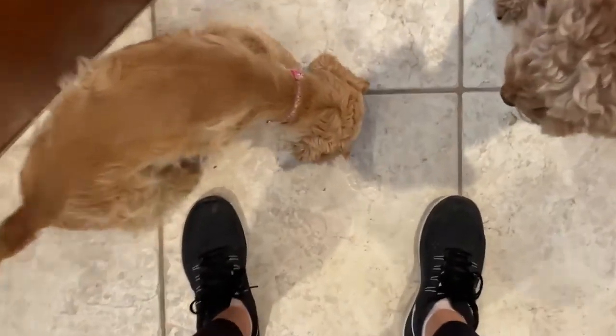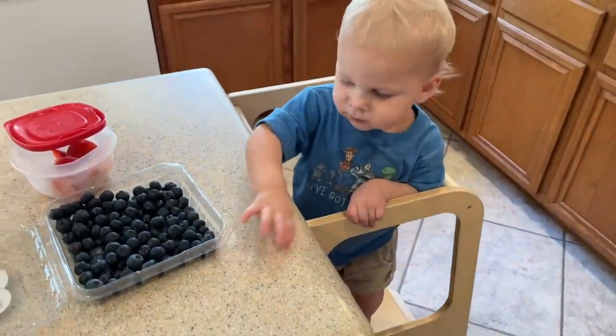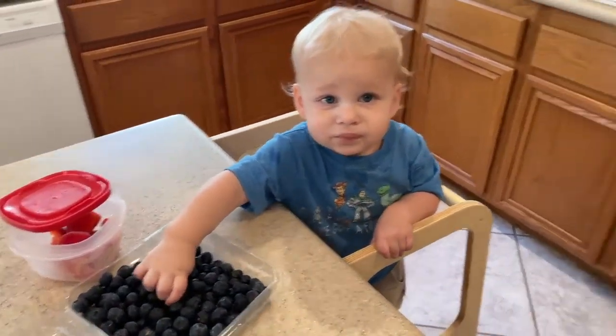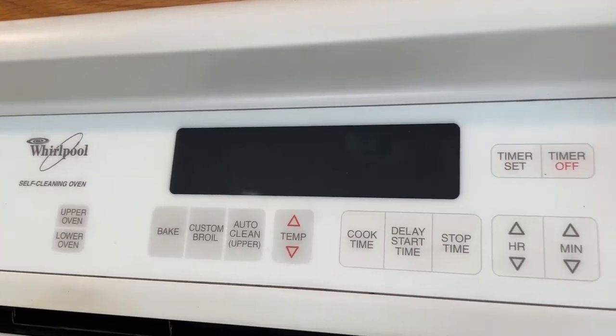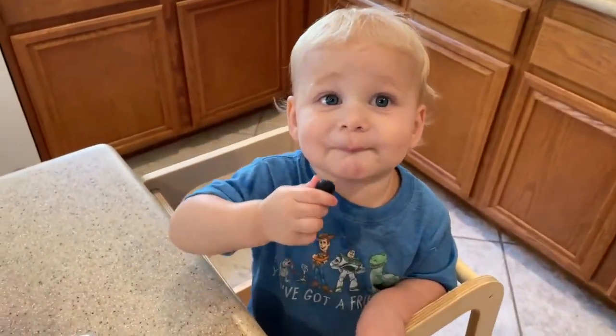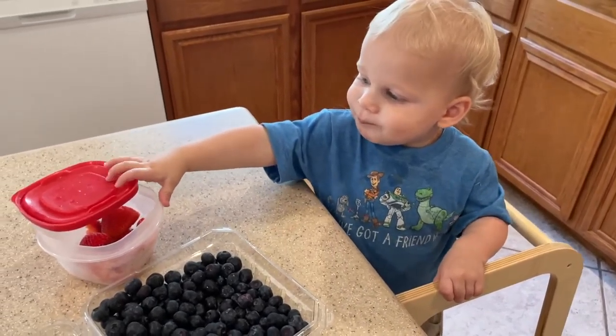Both puppies are out. I just took Daisy potty. What do you have? What do you have? So keeping an eye on these girls and having a little snack. Jacob is at a shoot right now. It's 3:30. He should be home. Whoa, I don't know why it's doing that. That's weird. We'll probably start dinner at 4:30. We're gonna do some tacos, but hopefully Daddy will be home soon because we miss him, huh?